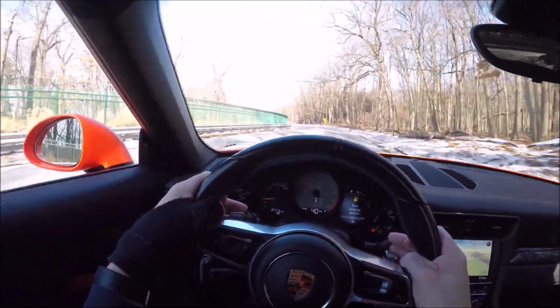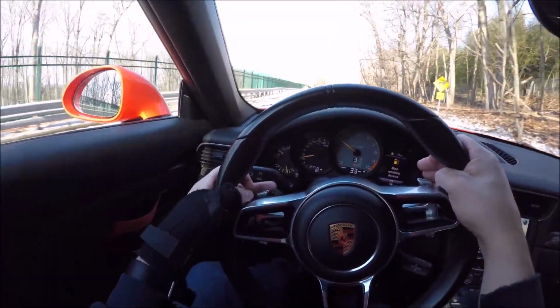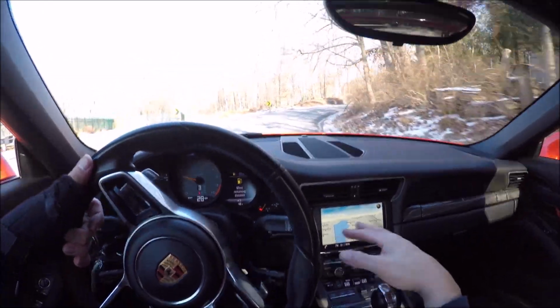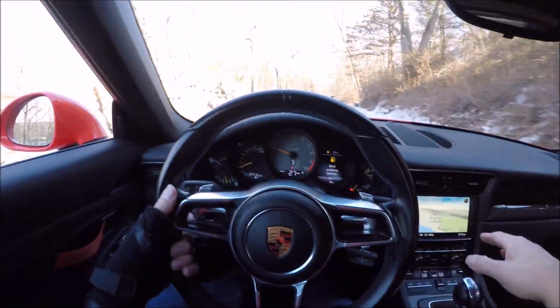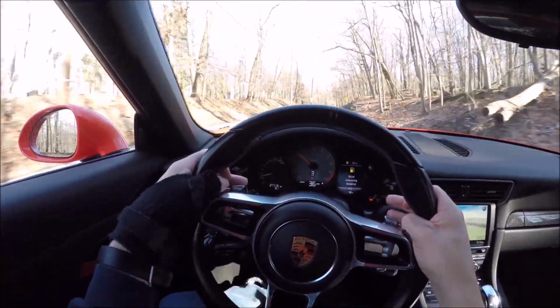Gotta watch out for the pedestrians here. So we're gonna turn around and come back down the hill. Otherwise, you know, the interior reminds me a lot of my car. The 991.1s have a worse navigation. They still have the touchscreen. I think mine is more intuitive. Mine, you can get Apple CarPlay, but who cares? That's not why you're buying the car.